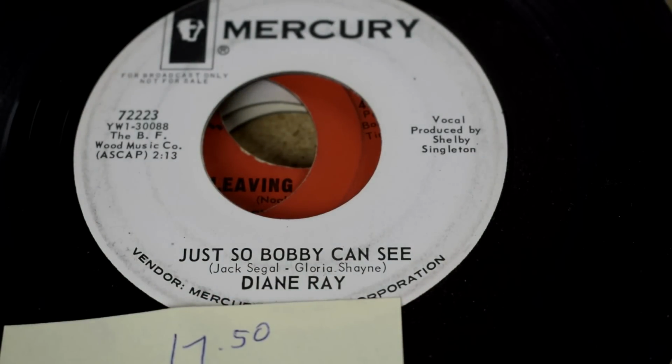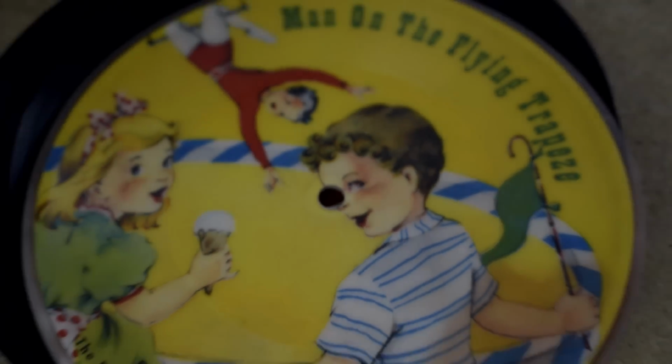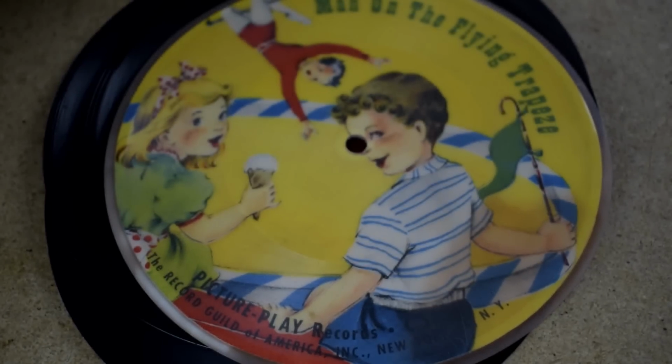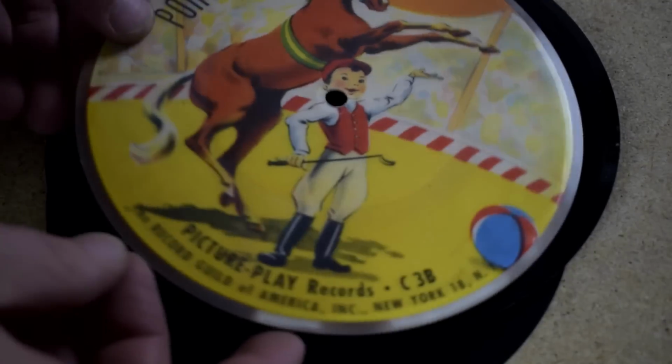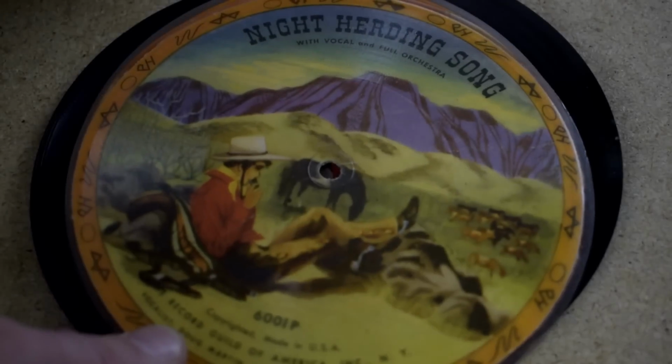Let's just kind of pass you by some more. Here's some picture disc records. Let's back up a little bit. These kid ones here, these aren't big price movers. Again, I pay $1 for these. I should get, say, I don't know, 17, 18 bucks for this one. Here's another one, same price range, 27 maybe even with this one.